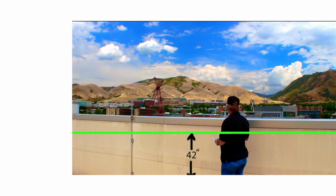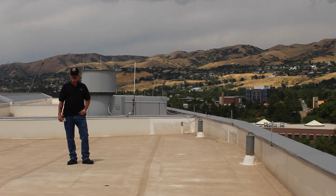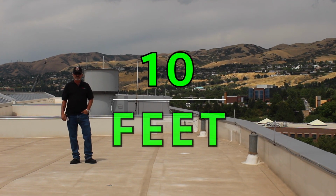A protected roof edge is formed by a parapet or railing that is at least 42 inches high. If a parapet wall or railing of this height does not protect the roof edge, you must maintain a distance of 10 feet back from the edge.